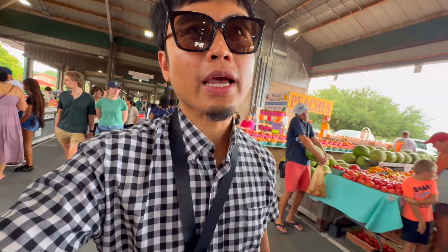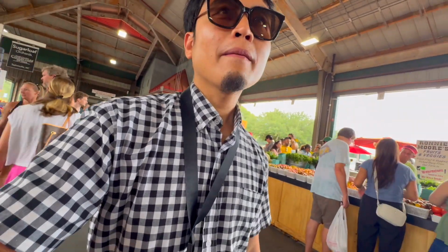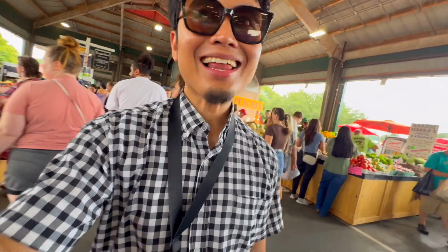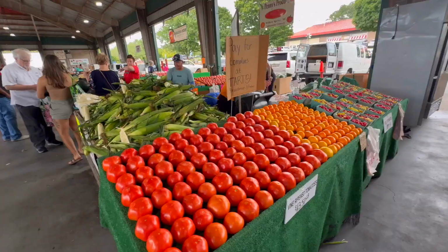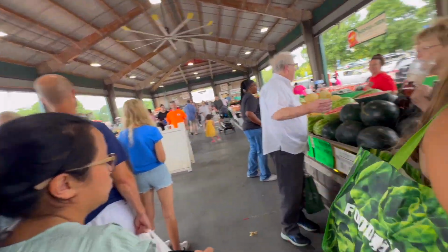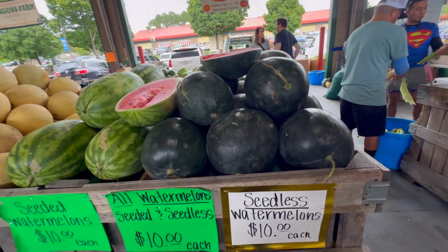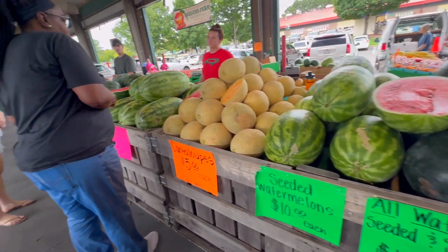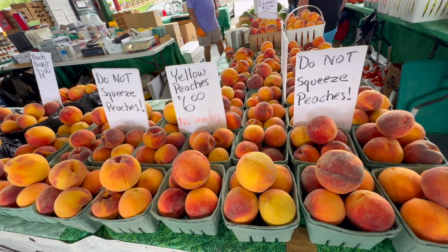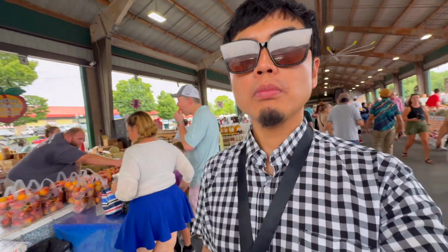I keep hearing them saying it's sweet, it's sweet, it's sweet. But I guess all of the fruit that they are selling is sweet because it's natural. Love it. It's the season of blueberries and peaches, so that's why I can see so many peaches and blueberries now.